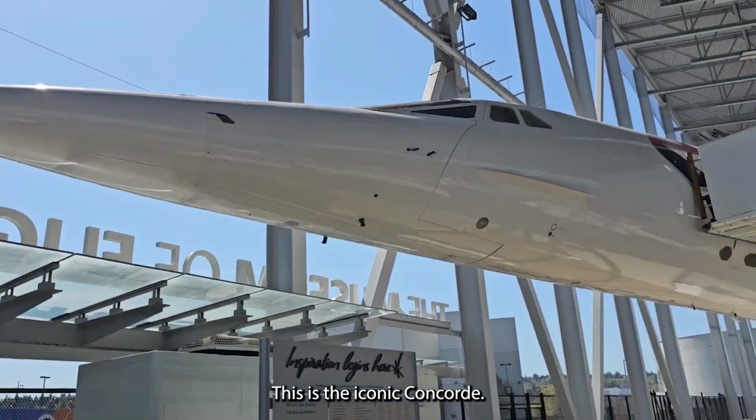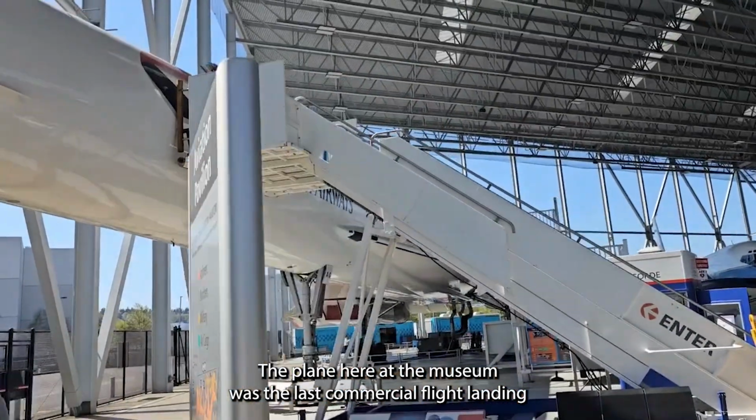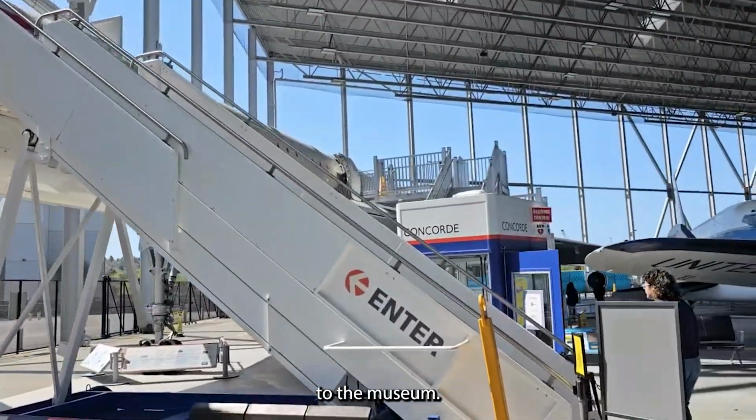This is the iconic Concorde. The plane here at the museum was the last commercial flight, landing in 2003 in Seattle to much fanfare before it was donated to the museum.